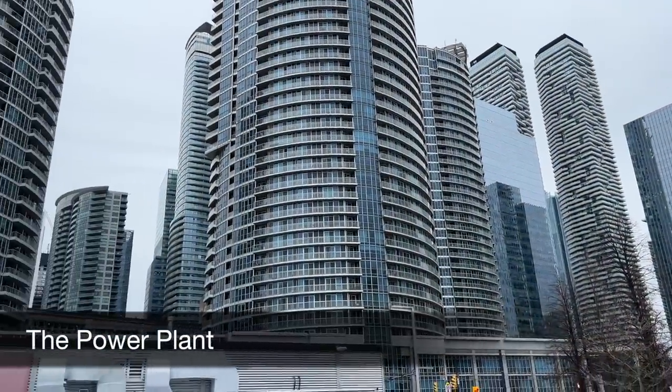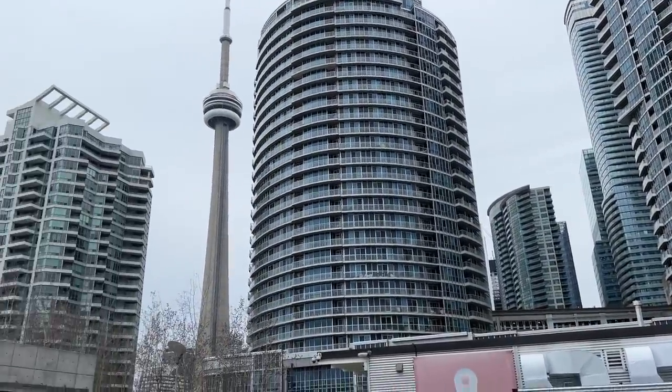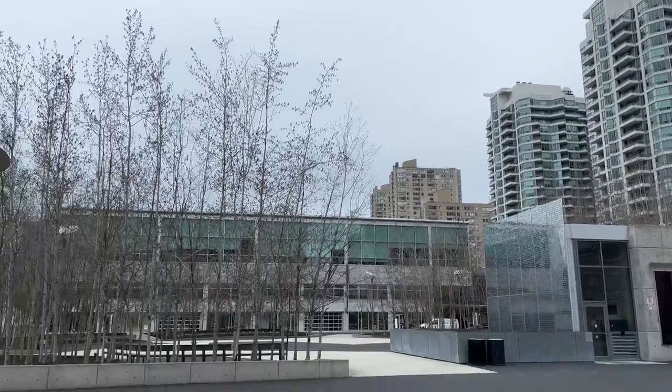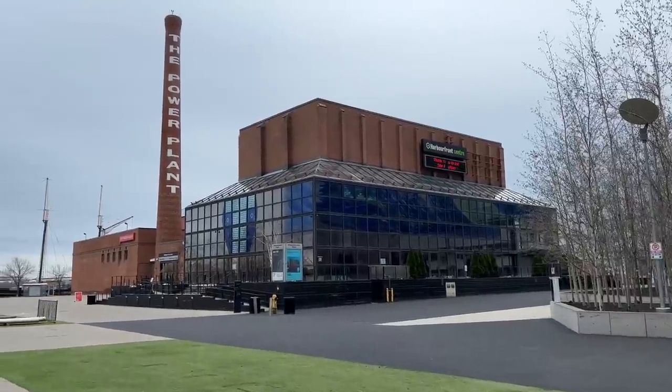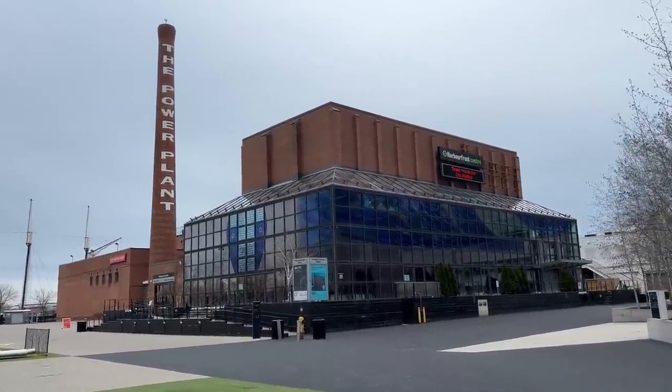We're now going back to the heart of downtown, right by the waterfront, to visit the Power Plant, which is a public gallery that's been around since 1987, exhibiting contemporary art. And it is free, and I'm going to show you two exhibits that are currently on view.